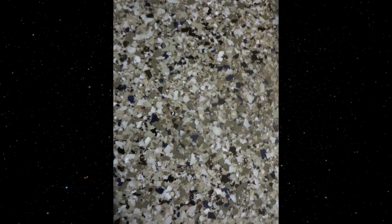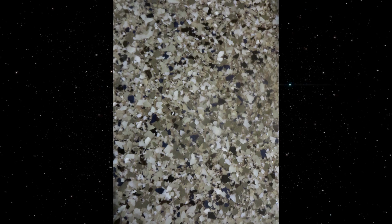Here's a close-up on the floor. There's about 6 or 7 different colors all sprinkled in here. I'm not sure what color you actually call it. All I know is that it looks good.